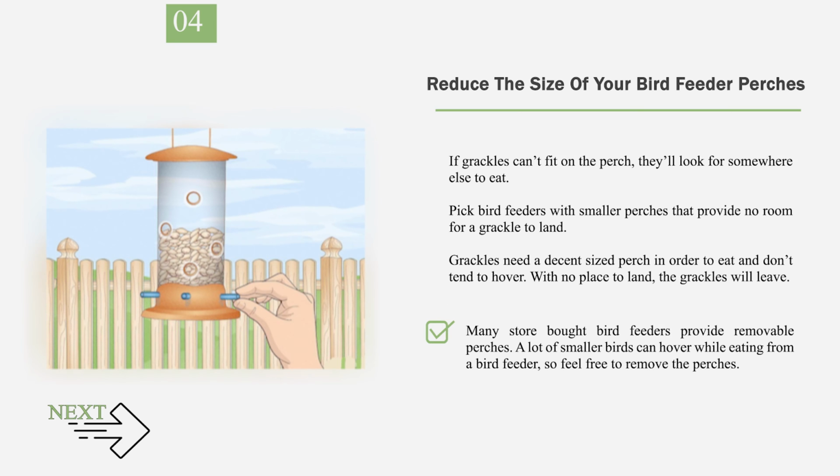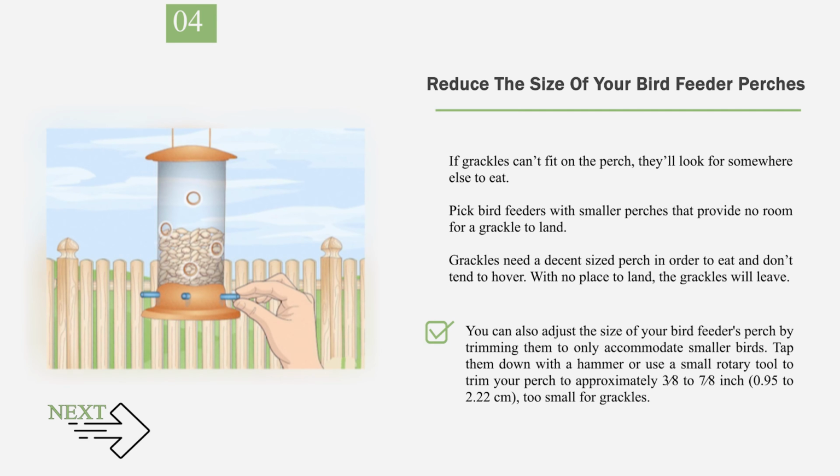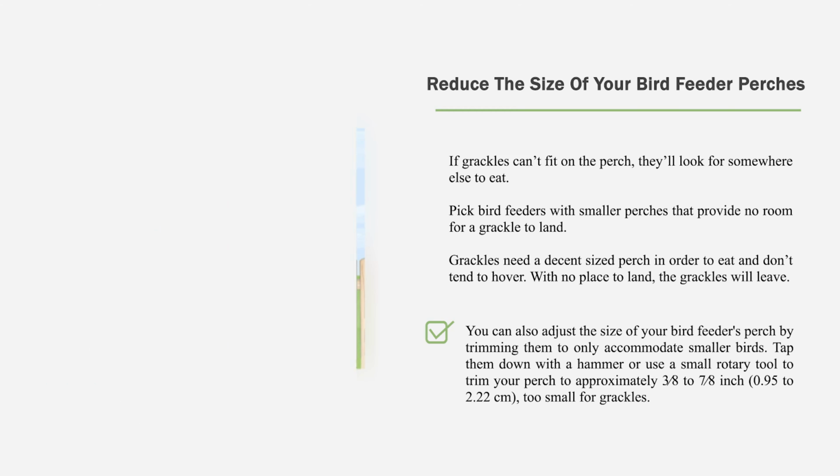Many store-bought bird feeders provide removable perches. A lot of smaller birds can hover while eating from a bird feeder, so feel free to remove the perches. You can also adjust the size of your bird feeder's perch by trimming them to only accommodate smaller birds. Tap them down with a hammer or use a small rotary tool to trim your perch to approximately 3/8 to 7/8 inch, 0.95 to 2.22 centimeters, too small for grackles.